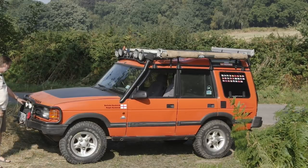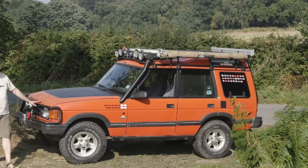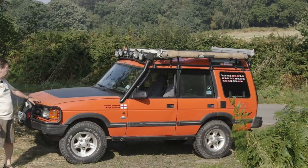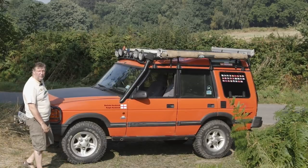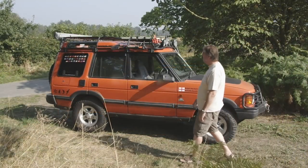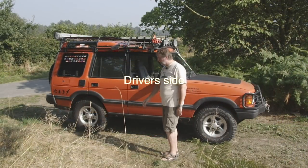Two Heller 3000 long range driving lamps. They are just wired directly through a relay to come on with the main beam. Okay, now let's have a look at the other side. On this side of the vehicle, obviously pretty much similar.